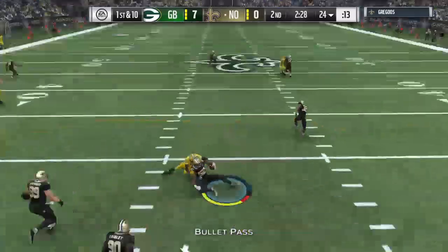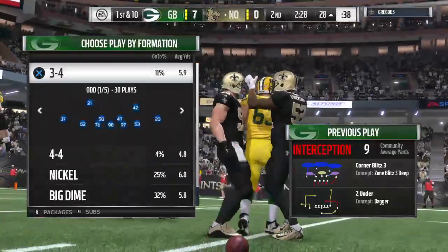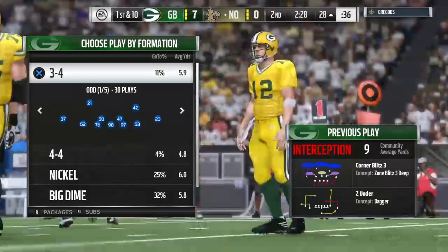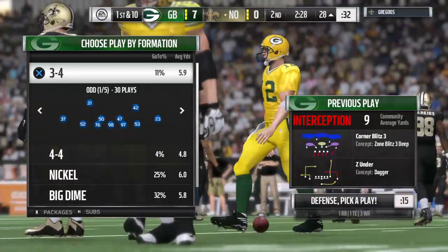I'm going to give you one wick. Trying to get it to Cobb, and it's intercepted. A great read, and it's picked off. And his guys are going to get the football at the 28-yard line. Back out onto the field now comes the New Orleans offense.